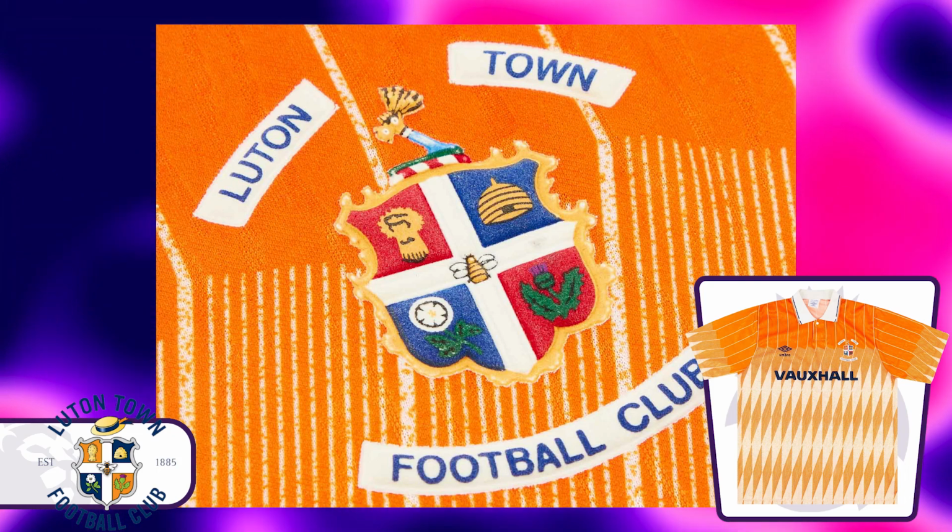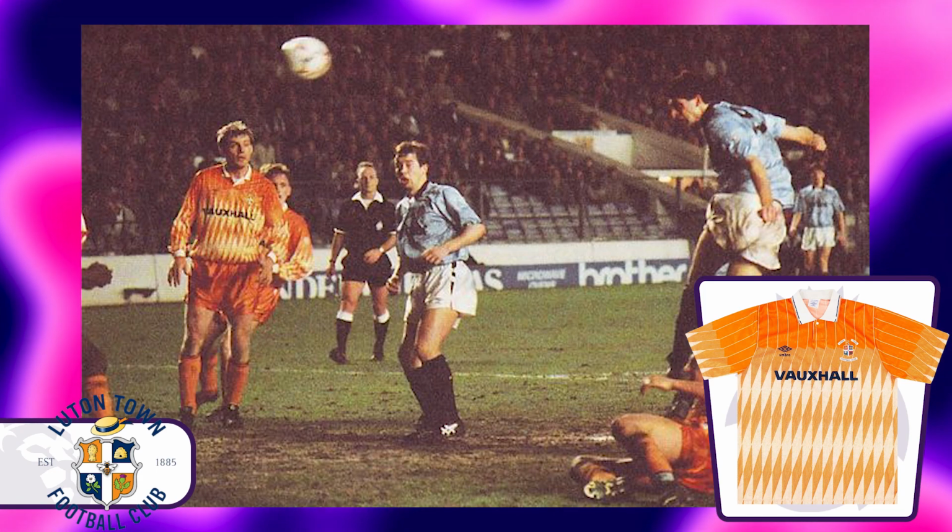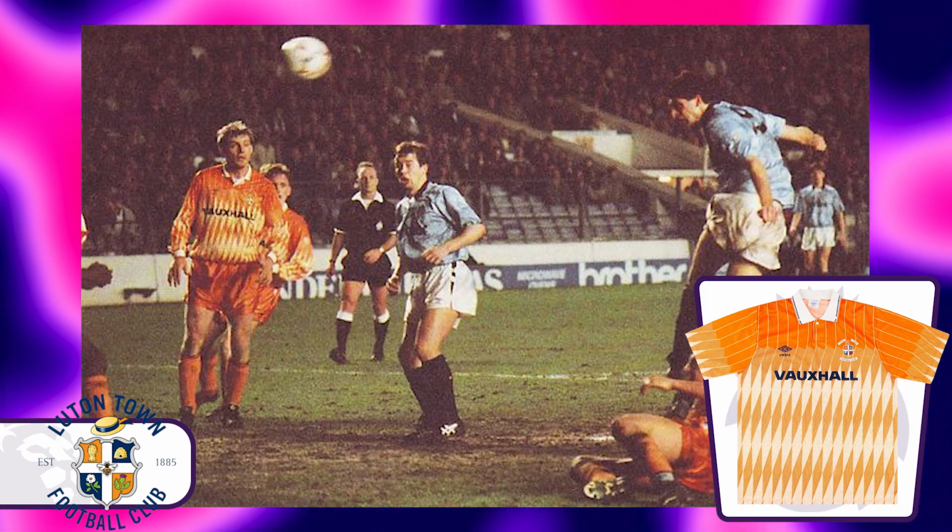This shirt reminds me of their promotion winning kit from the 22-23 season, but it just has that vintage bit of charm about it. It's another appearance from Umbro, and it was actually Luton's final season with them until very recently. It's a brilliant orange kit with a repeating diamond pattern and even some pinstripes thrown in for good measure. It also has a collar, which is always nice. But yeah, I just love this Luton shirt.